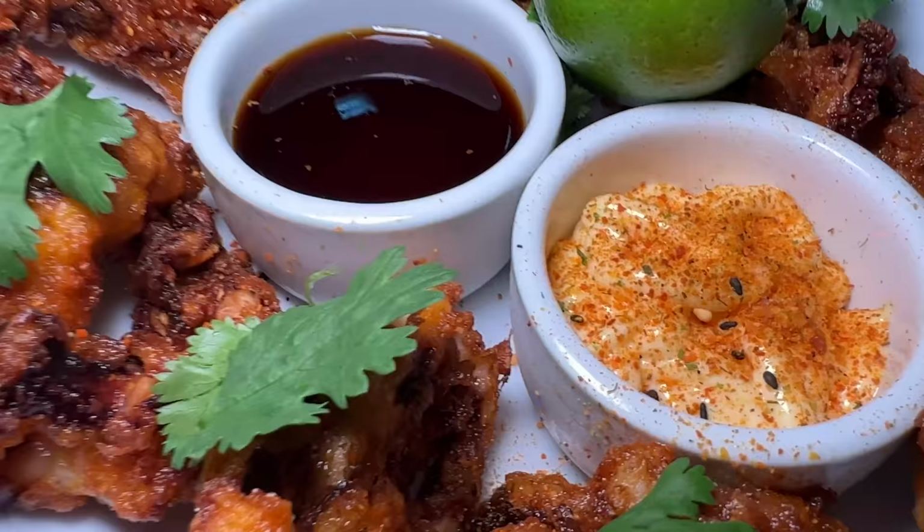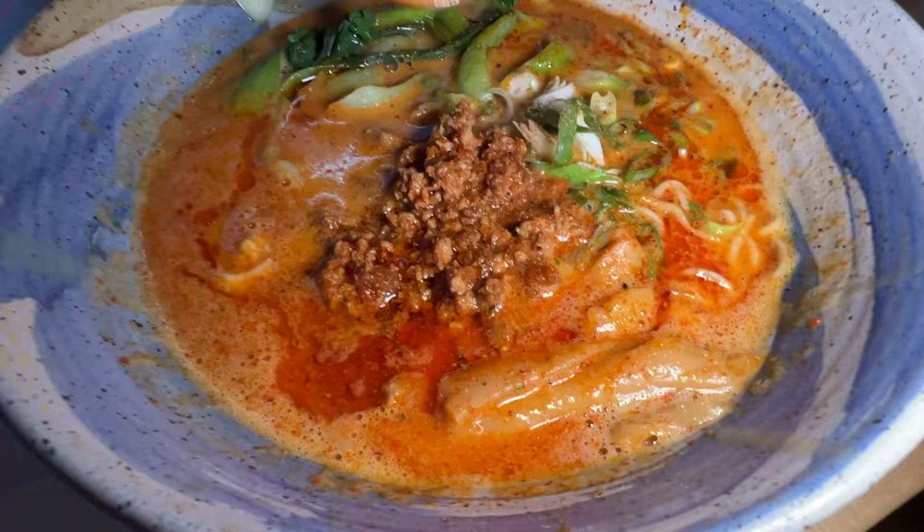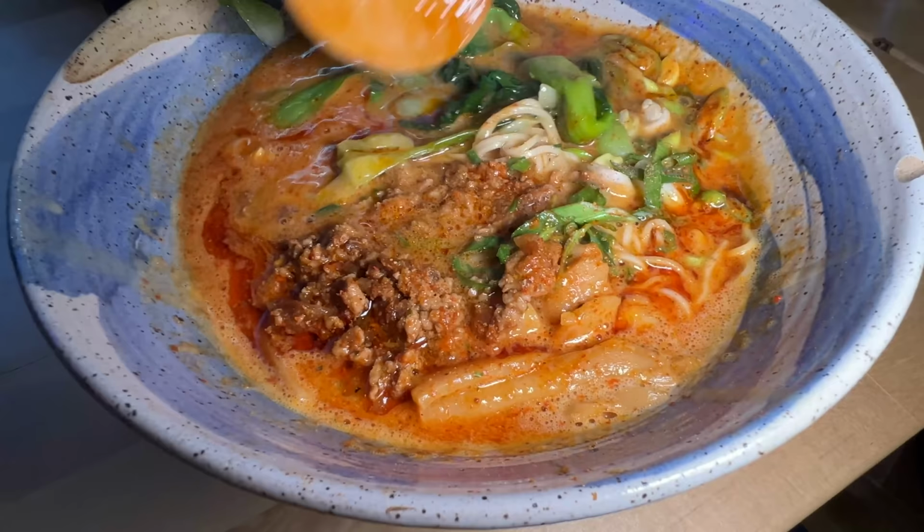I think this is a ponzu soy sauce. Honestly, you don't really need much dipping sauce. The batter itself is so well seasoned. I wanted to come here for this. I haven't had tantanmen in such a long time, and this place is supposed to have a really good bowl of it. Minced meat on top, some bok choy.